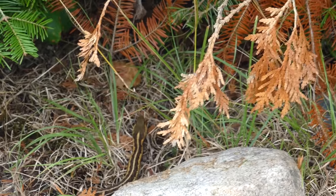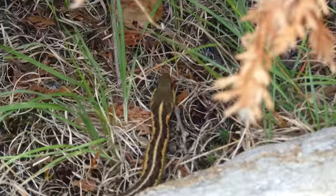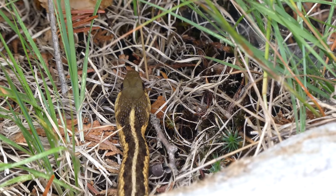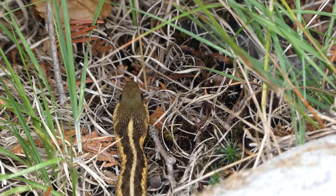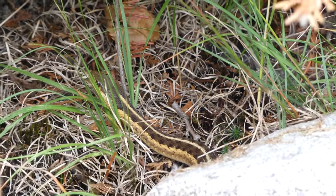It's not that big, but. Good size for a garter. It's pretty big. Oh, Mr. Snake. Hope you have a wonderful day. All right, let's see some movement. Yoink! Oh, I was expecting him to go further.